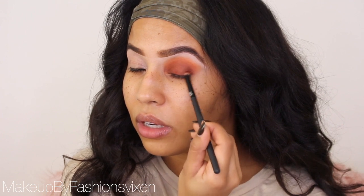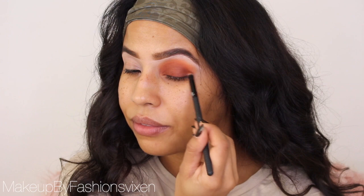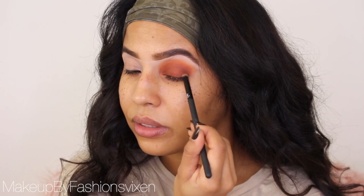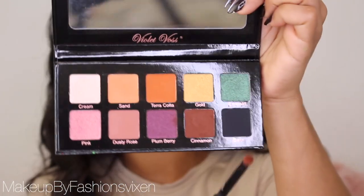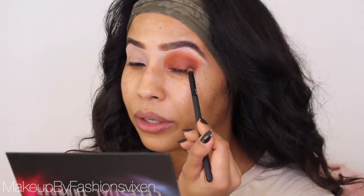These shadows are very, very easy to blend. I'm loving it. So I'm gonna go ahead and add in some black, which is the darkest color on the Essentials palette. And I'm using the same brush that I used for cinnamon. And I'm just adding that gradually. Like, I'm not going in with a bunch of color. I'm just literally using the tippy tip of the brush and adding as I go.